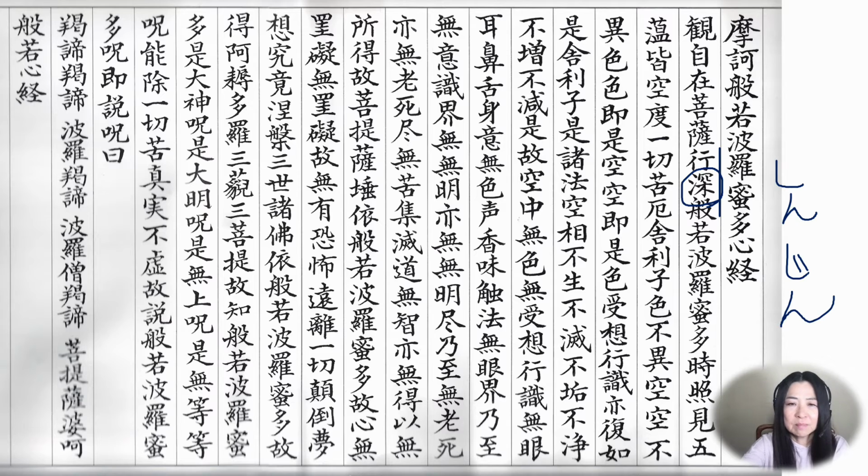Okay, we don't have to read about the writing. When you do shakyo, you have to memorize or kind of how to write. Otherwise, it's difficult when you use this fude pen and write all these difficult kanji. Try to memorize.